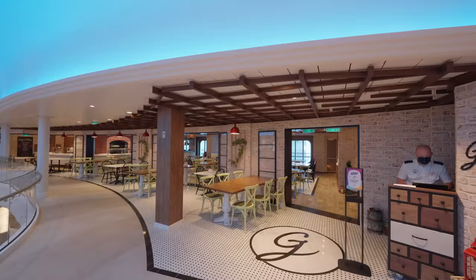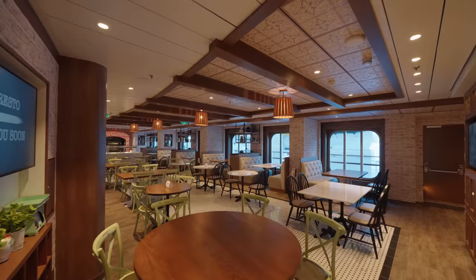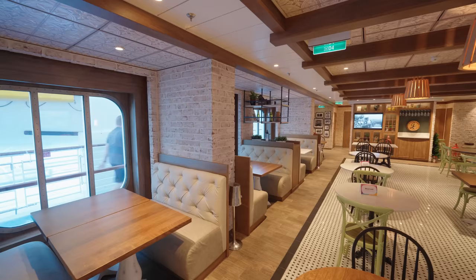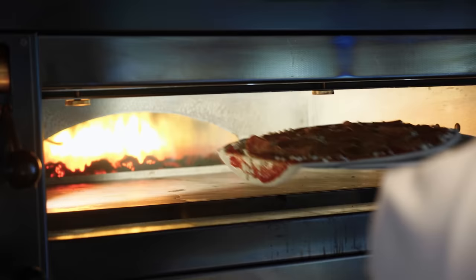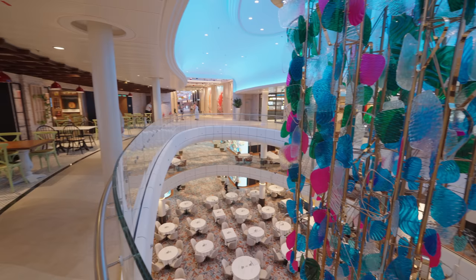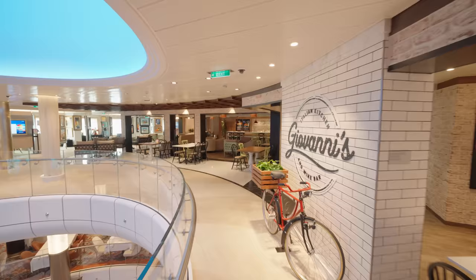Giovanni's Italian kitchen is an evolved version of both Jamie's Italian and Giovanni's table. It's an extra charge restaurant, and we have to say the food here was really good. They've also got a brand new pizza oven, so the pizza was very good. Just next door is Giovanni's wine bar. You can also grab some of the appetizers and charcuterie from the restaurant next door.